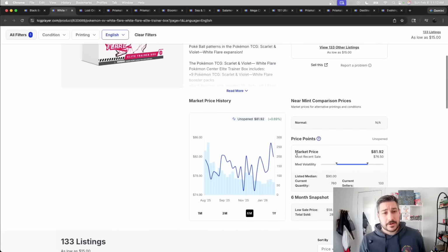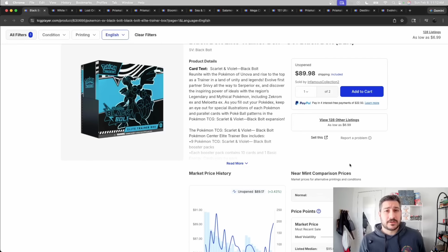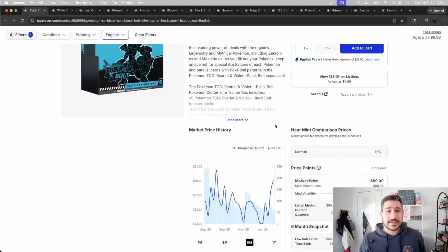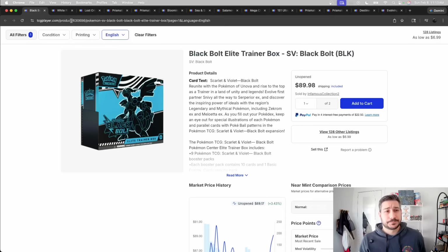I think you do very well to pick this up. These are two very unique sets. There's a lot of illustrations in here, a lot of special illustration rares. If you guys know me, you know I'm big on Gen 5. You know I'm big on Black Bolt, especially, but White Flare as well. I think there's a lot of juice here. So, it's number 10 on this list, but still, I think it's worth picking up for sure.